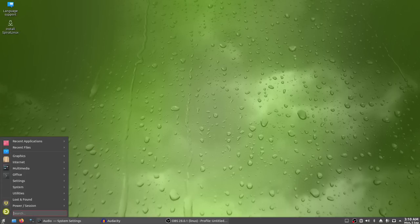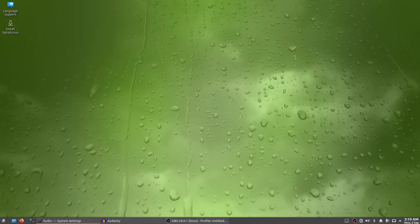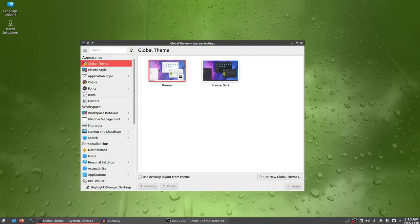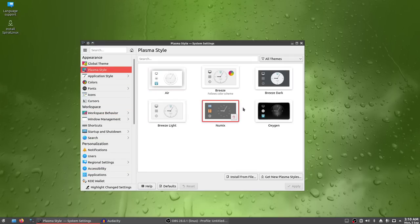In terms of theming, I believe they're using the Numix theme here, although they're calling this Breeze, but I'm going to tell you right now that this is not Breeze, okay? It is not Breeze. Breeze is like a bluish color. This is very much a Gruvbox brown color. So I was right, this is the Numix Plasma style.